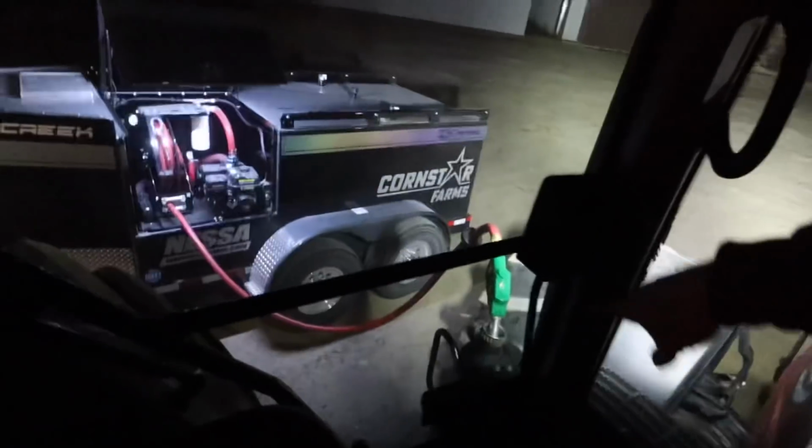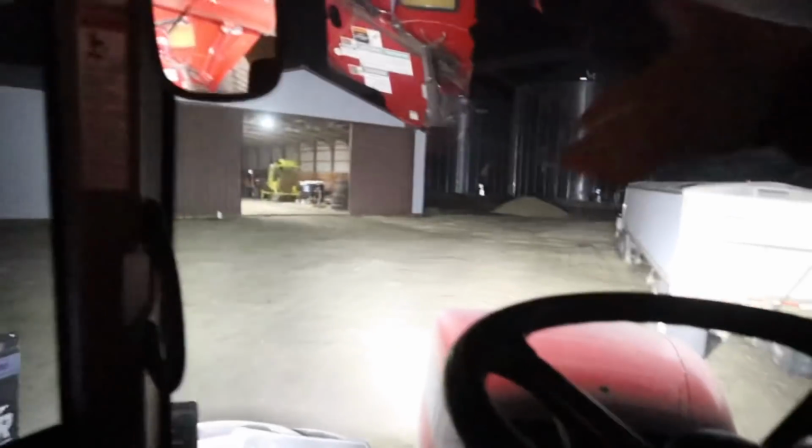Oh, I about ran out of diesel. That pump can pump 40 gallons a minute, so this shouldn't take very long. Actually, this tank might be like 260 gallons. Either way, combine's gonna be waiting for me.